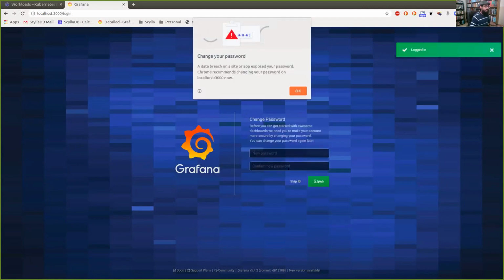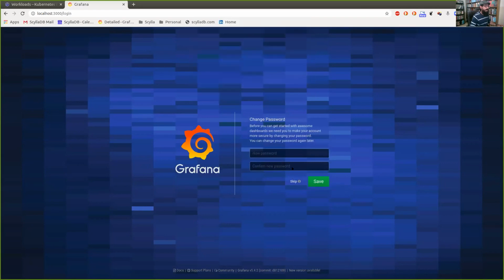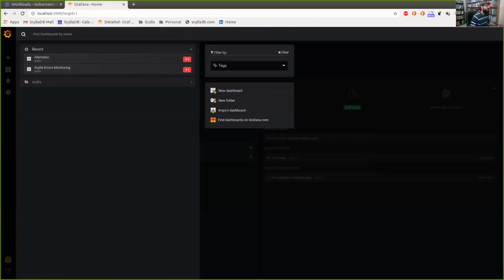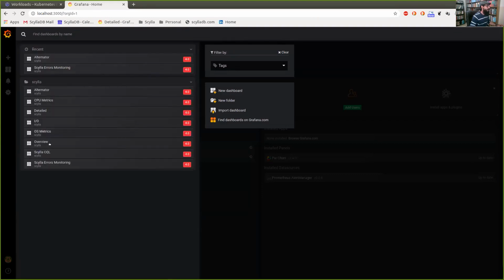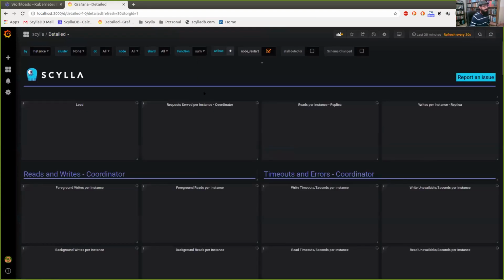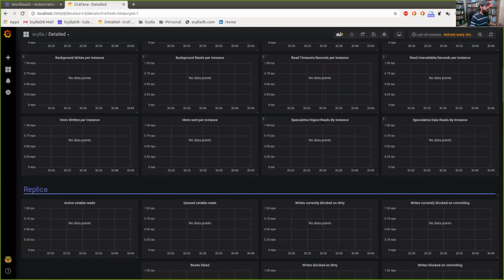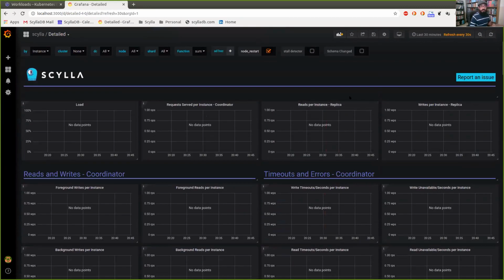There we go. I don't need to change the password now. We can do that later. And then, as you can see, we have the Scylla dashboards here. Right now, there's no data for one simple reason: we didn't deploy the cluster yet. But as you can see, we have everything here.